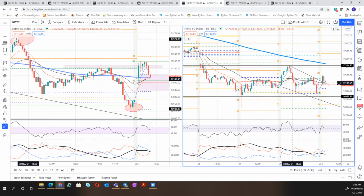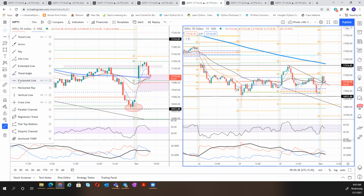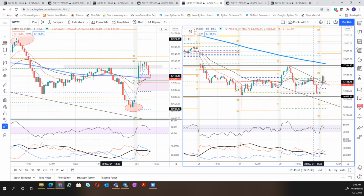Similar to yesterday. So if you see here, there was a crossover around the same time yesterday or the day before. This one, yeah, this one. What is this line? So we had a strong downtrend. I'll just show this one. This is where everything crossed over, right?